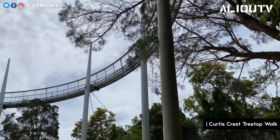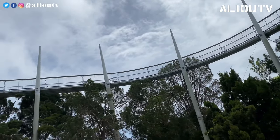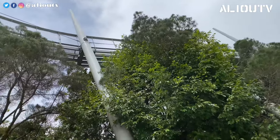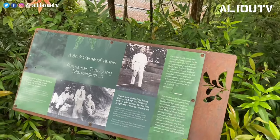Now we are at the most astonishing attraction in Penang Hill, which is Curtis Crest Treetop Walk. In the 1890s, this plateau was used as one of the first English tennis courts in Malaysia by people holidaying on the hill.